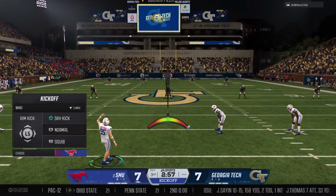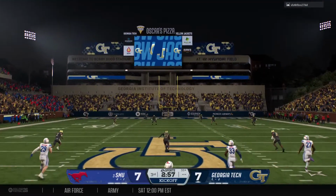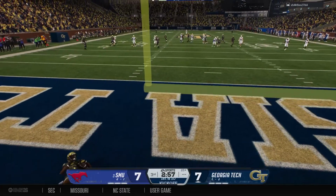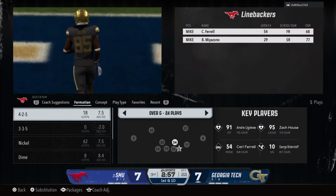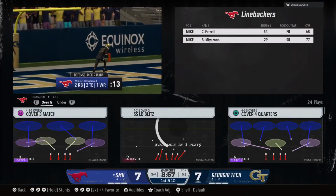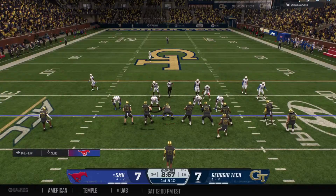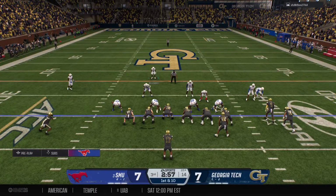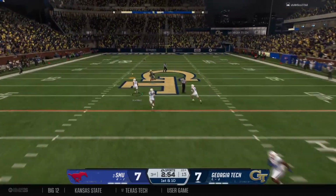They're getting set to kick it away, and that last score took a little oomph out of this crowd. We thought we'd see a little wildcat formation in this spot, and here it is. On the direct snap, it's King.